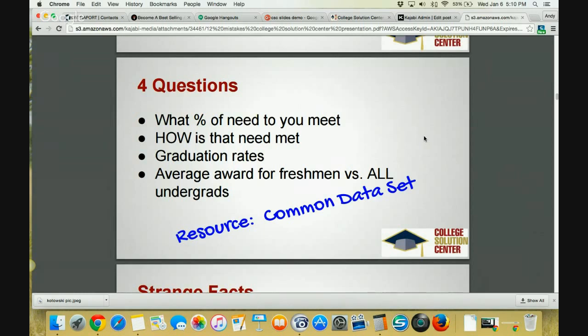So that's important there. And then I say, if you want to look all this stuff up, the best place is something called the common data set. So if you're interested in a particular school, let's say it's University of Michigan, I would go into Google and type in University of Michigan common data set. And what you'll get back is all this information and more. It might be 17 or 18 pages of spreadsheets total, but in there, in the financial aid information, you'll find answers to these questions either directly or indirectly. So I recommend the common data set.